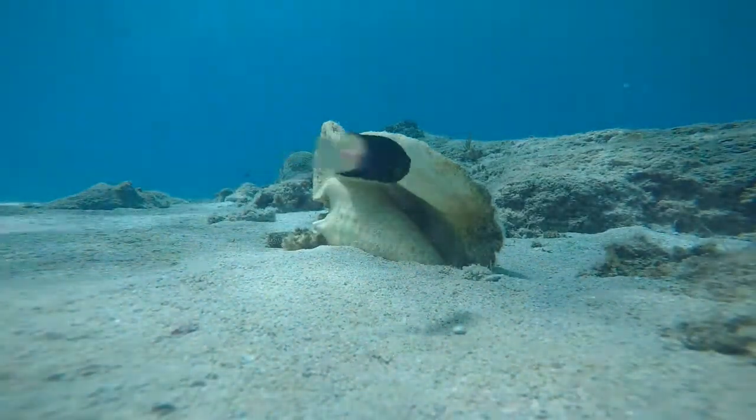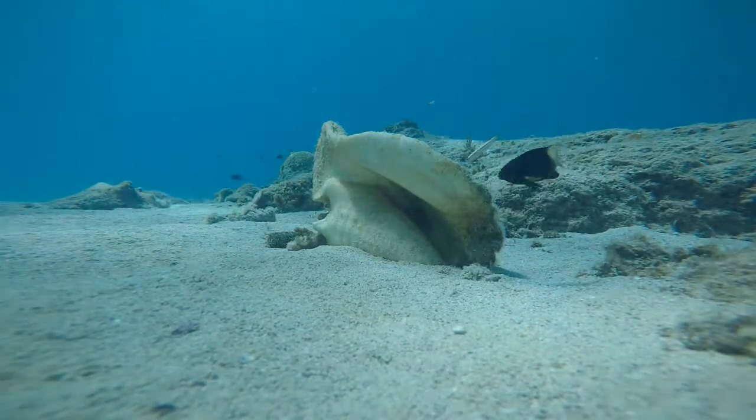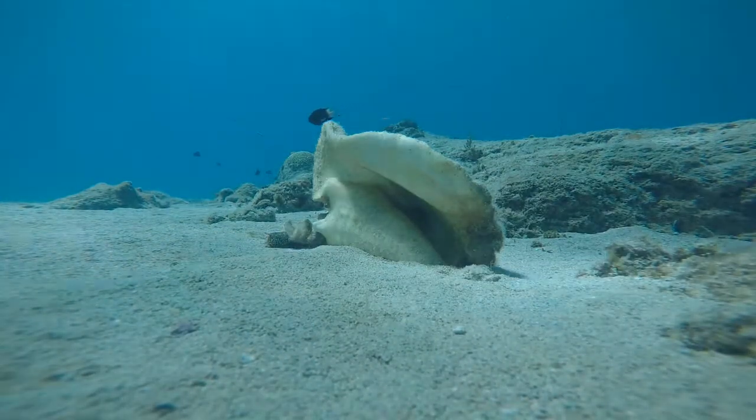Though the females lay the eggs, the males are the guardians. As you can see, male damselfish can be aggressive and extremely territorial. They will fervently chase away any and all intruders that get near the brood.